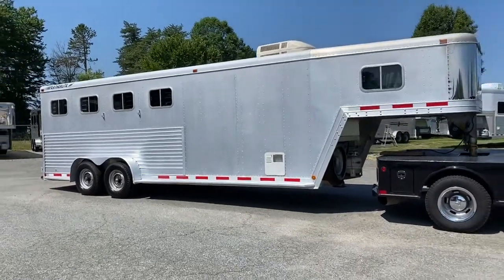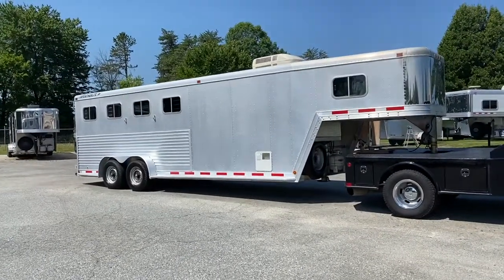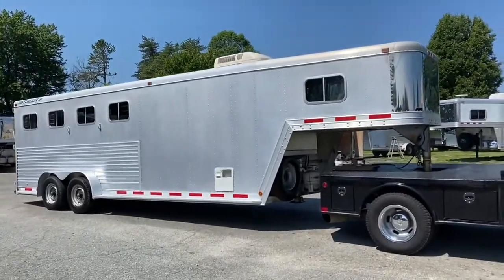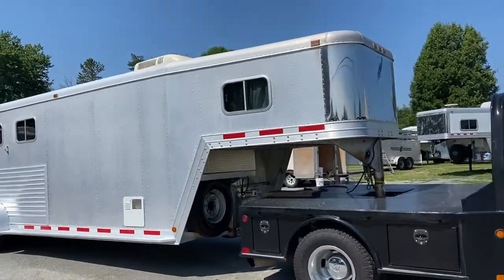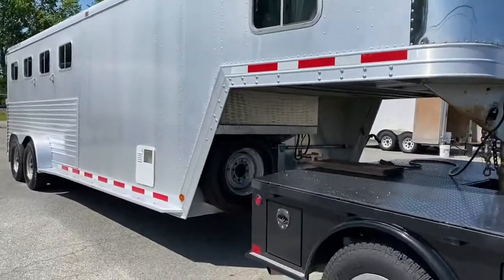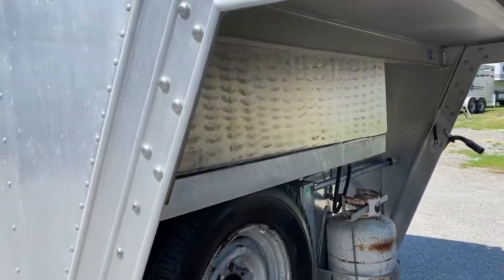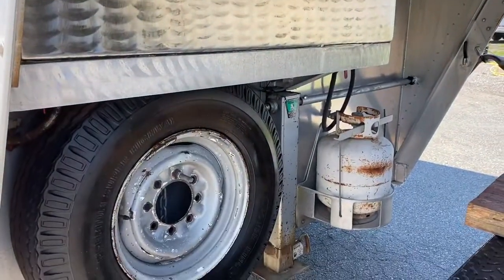So, hey guys, I have a Featherlite. This is a '96 Featherlite. You can't tell. I have to disclose the age because clearly it's important, but the age is not relevant to this trailer whatsoever. So this is a weekender. That is a water tank underneath. Propane.